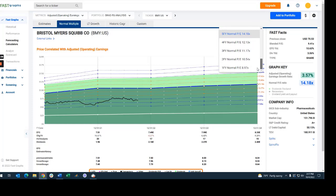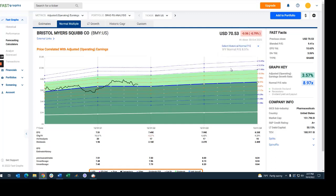And one thing that's disturbing from a valuation point of view is that the market more recently has been putting lower multiples. I went to a 1-year multiple, it's only 8.97. Current blended P/E is 9.41. Now I can point to different spots when I apply. I can do as many what-if scenarios as I want. I can run it at an 11 multiple, and then calculate what my rate of returns are.